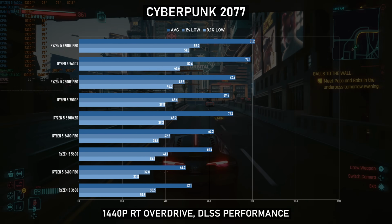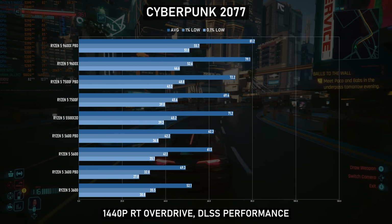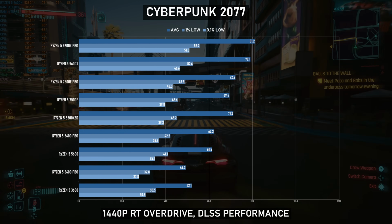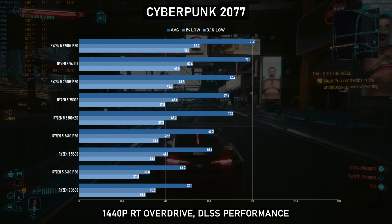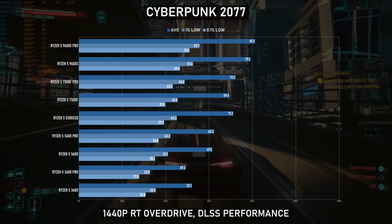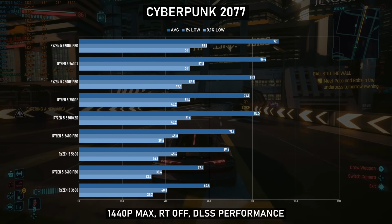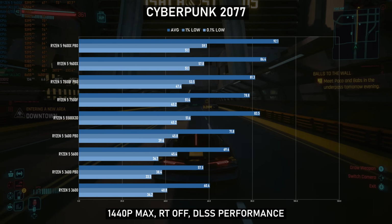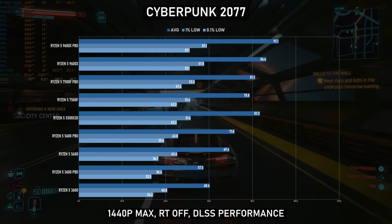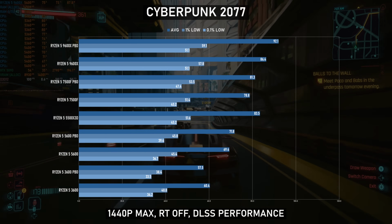You can technically get around 30% more frames on any CPU by dropping the aforementioned crowd density to low. So, if for some reason you have a 3600 paired with a GPU capable of 60 FPS path tracing, then that option is open to you. Without any RT enabled, the margin between the best and worst hasn't changed all that much, but the 3600 now scrapes over 60 FPS, whereas the 9600X can pass 90.